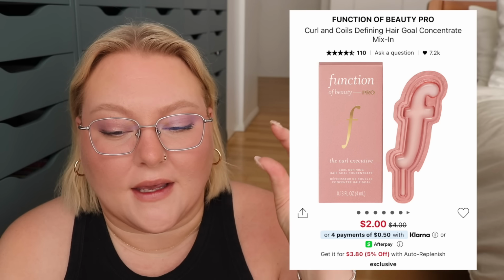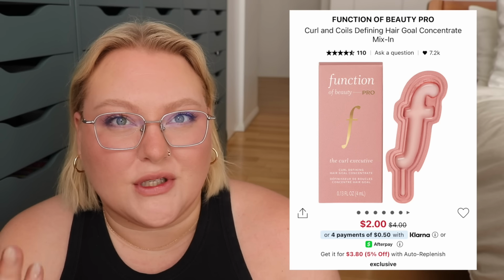They have some products here at Sephora. These are little tiny mix-ins is what they call them. There's a curl and coil one. There's a few other ones. They retail for $4 because it's kind of just a little travel packet, a little shot basically to go in other products, but they're down to $2.